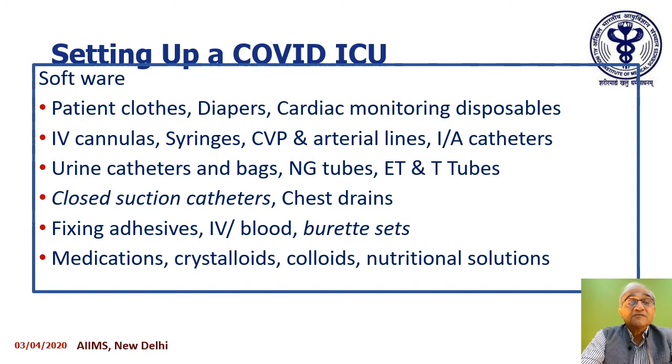Because of this pandemic, it could be a distinct possibility that there are not enough infusion pumps, or if they are there, they are only for the first few patients, and the rest of the patients don't get them. So what we have done at our place, because we are preparing for the worst case scenario and hoping a surge never comes, is that if it comes and we run out of infusion pumps, we would be using burette sets.